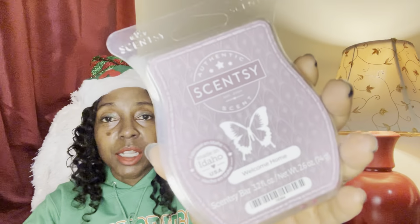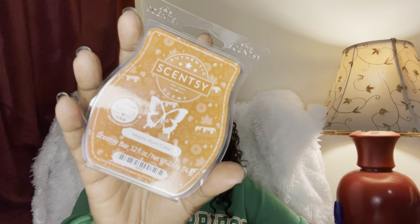If you like winterberry apple tea, it's kind of along those lines. It's a spicier, less sweet version of winterberry apple tea. I tell anybody, give this one a shot. I am not the spice girl. I love this scent. If I like it, come on now. Maple rum cake. This one gave me kind of burnt edges vibes, like something that you put in the oven and it's done, but those edges are kind of crispy and almost burnt. That's what I got from this, and I'm assuming it's that rum note that is giving me that whole vibe.